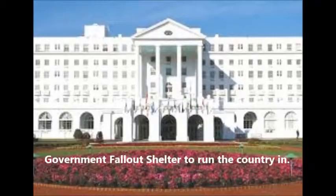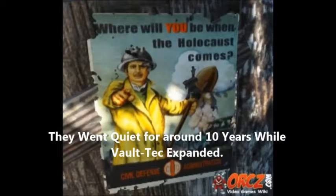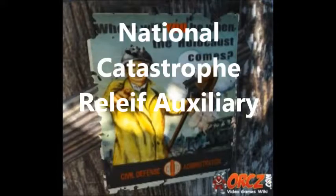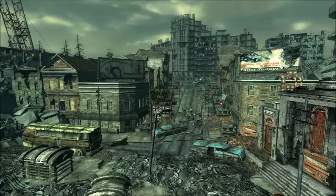They constructed the Greenbrier Fallout shelter to run the country in, and there is nothing contradicting this in the Fallout lore currently. As Vault-Tec expanded, creating more vaults across the US, there was little word from the CD. It wouldn't be until late 2077 that we would hear from them again. On October 22nd, 2077, they created the NCRA, aka the National Catastrophe Relief Auxiliary, and they did the exact same thing as the CD did. From the info we have on them, they were based mostly in Washington, D.C.